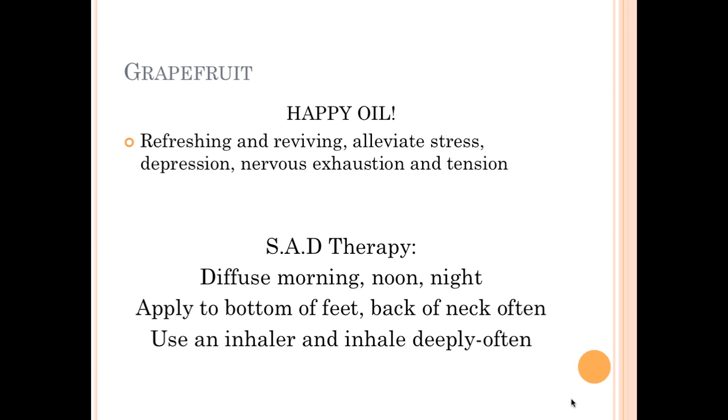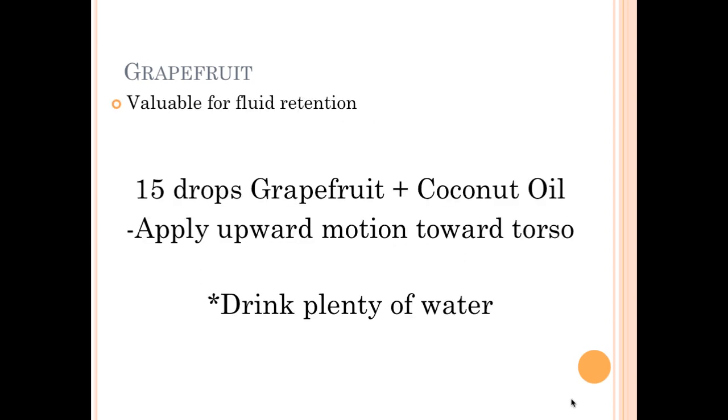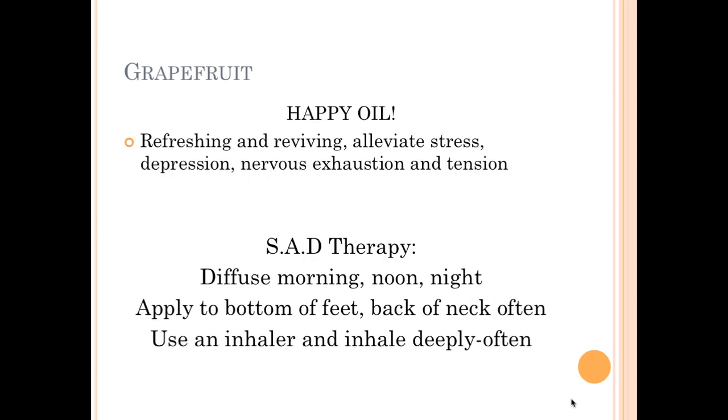When you're doing this, you're also going to want to drink plenty of water just to help flush all the toxins out of your system. And you can add grapefruit oil to your water. I skipped ahead too soon. So this is a great oil to detoxify your system, and it's really going to stimulate the lymphatic system.